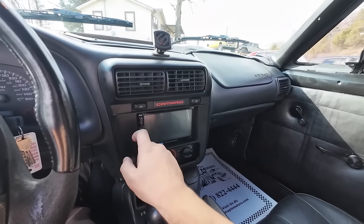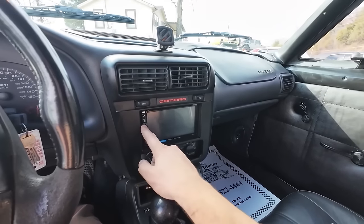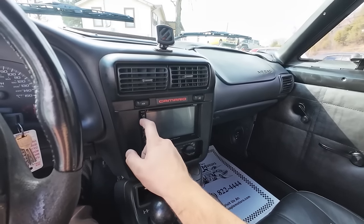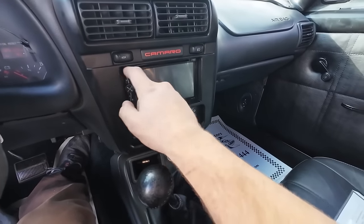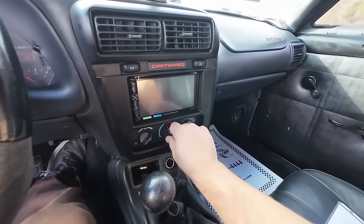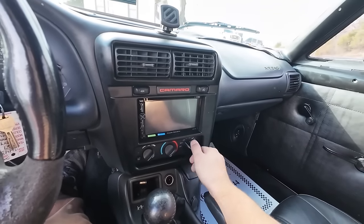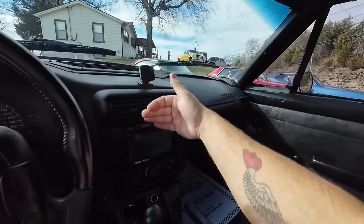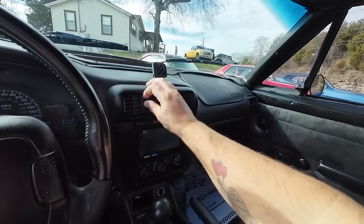I've actually seen this radio on. I don't know how to cut it on now. But as far as I could tell, it's not cutting on. I may not be hitting the right button. We'll try the AC. Give her a second to cool off. It's not coming through these vents yet. Should be flipping. It's not working exactly right.